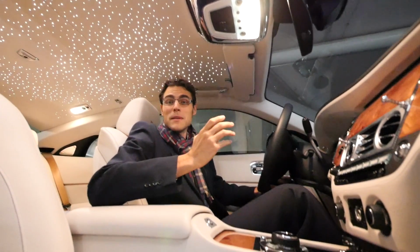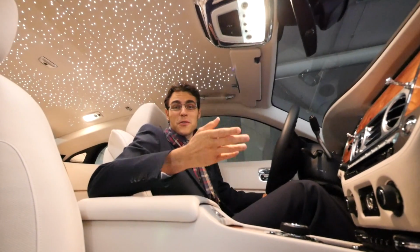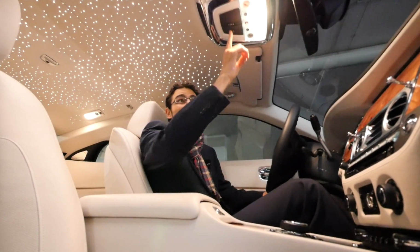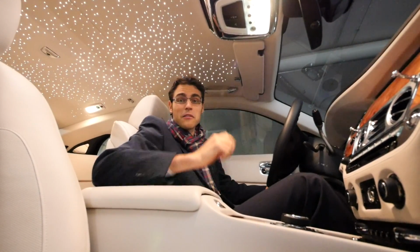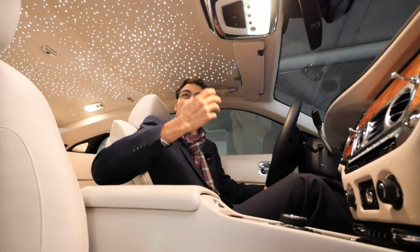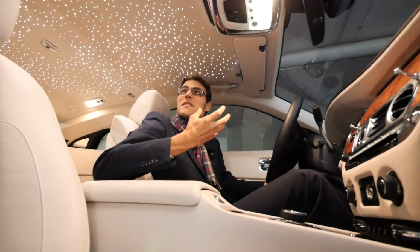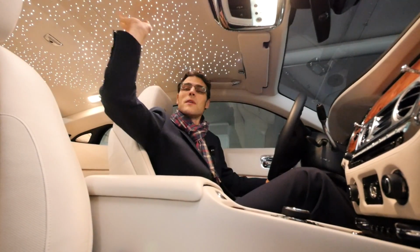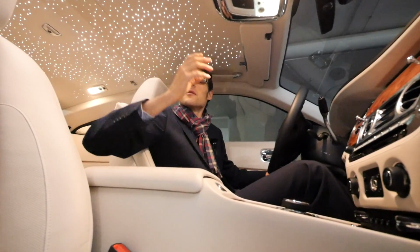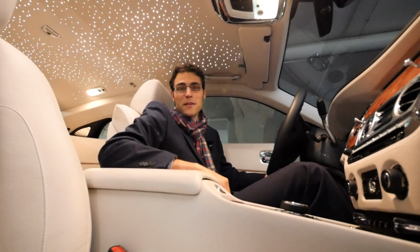You can also dim it, but just when the doors are closed, which is not possible because we're filming it right now. Then you can dim it and also deactivate it, because maybe when you're going inside a tunnel you might want to deactivate it. But especially when the car is standing still, this is so beautifully done, and you don't really feel them, so they're integrated in the ceiling. So what do you think about that spectacular feature?